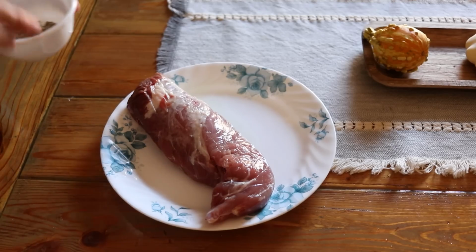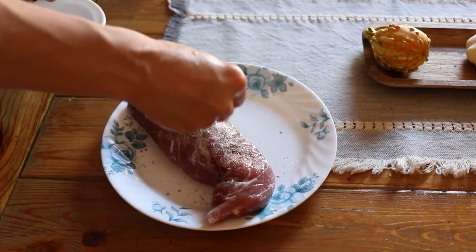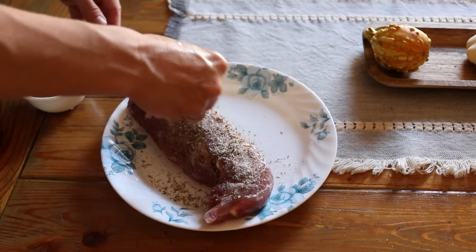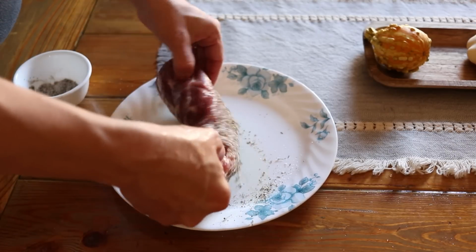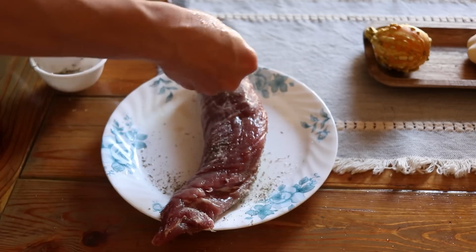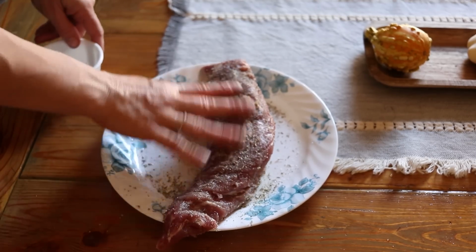While my potatoes are coming to a boil, I'm gonna get my pork tenderloin going. So I'm just seasoning it with some salt and pepper and Italian seasonings. And I'm getting my cast iron skillet, preheat it, and I'm just going to sear it in some butter before baking it.